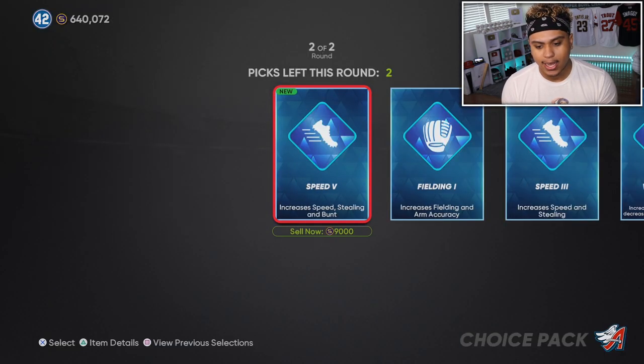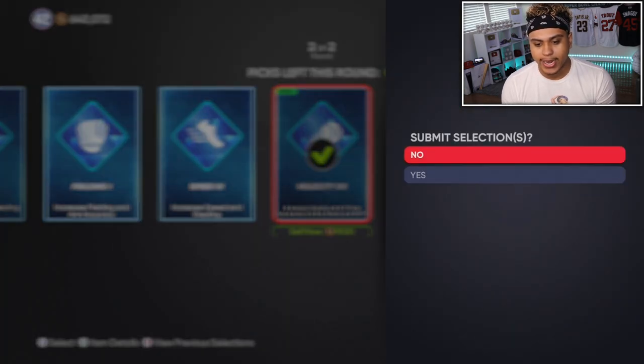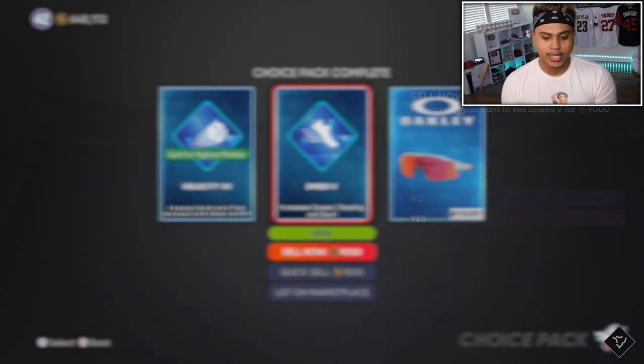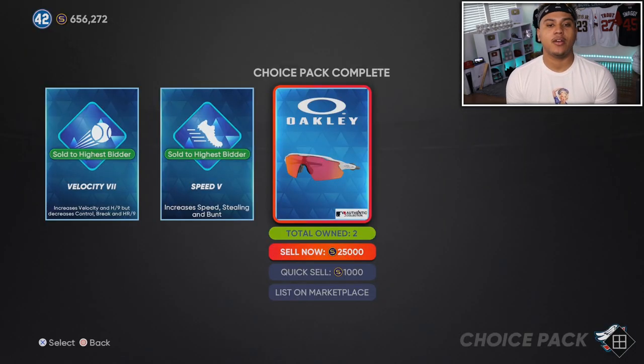And then we got another one here. Let's see, 9,000. Let's go with speed 5. You know what? We get two of these. So I'll take velocity 3 and speed 5. I'll go ahead and quick sell them for 9K. Quick sell them for 9K and quick sell them for 25, guys.